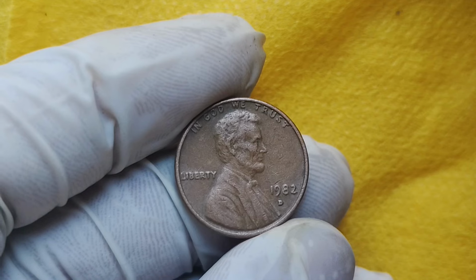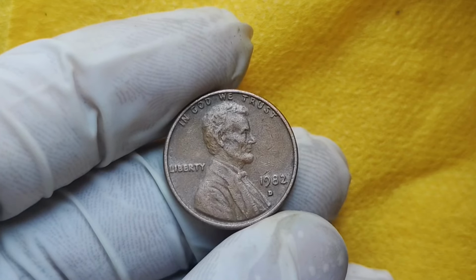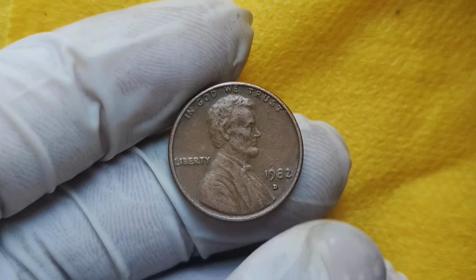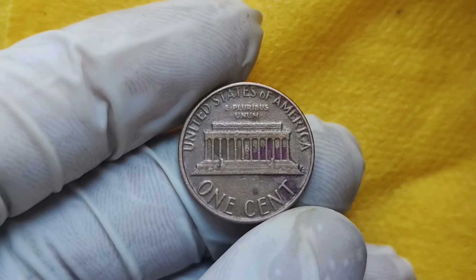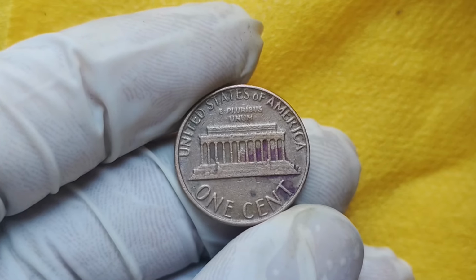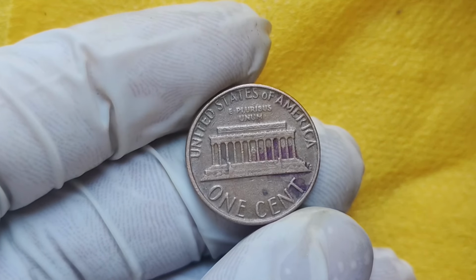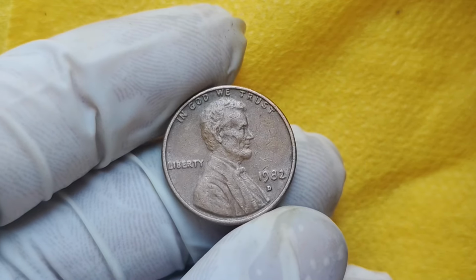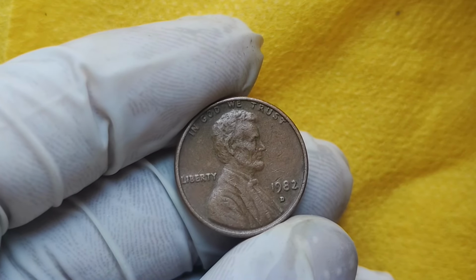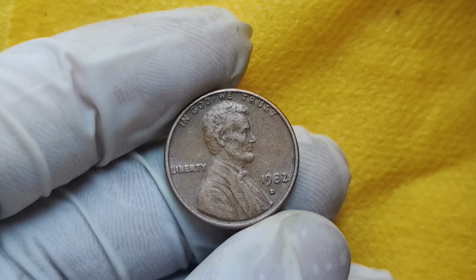So, first things first. Why on earth would a 1982 D Lincoln penny be worth over $1 million? Well, it all comes down to a mistake at the US Mint, and as we all know, mistakes in the coin world equal big money. Back in 1982, the US Mint was transitioning from copper pennies, which were 95% copper, to the new zinc pennies, which are mostly zinc with a thin copper coating. They made both kinds that year, which is where things get tricky. Some 1982 D pennies were accidentally struck in solid copper instead of zinc. And since they weren't supposed to exist, they're insanely rare.